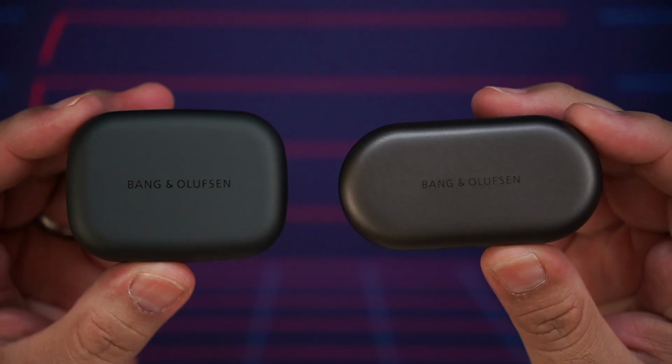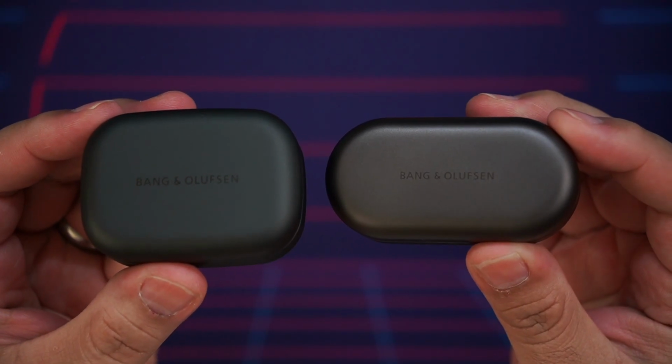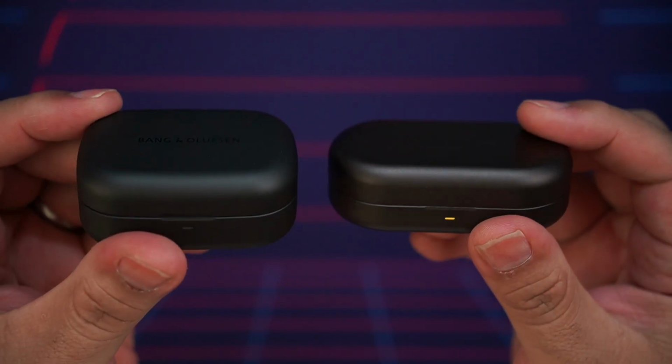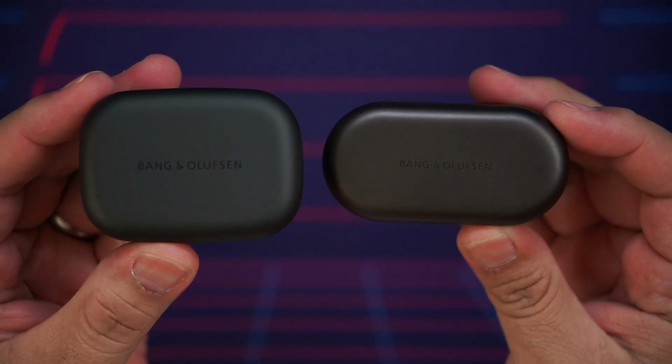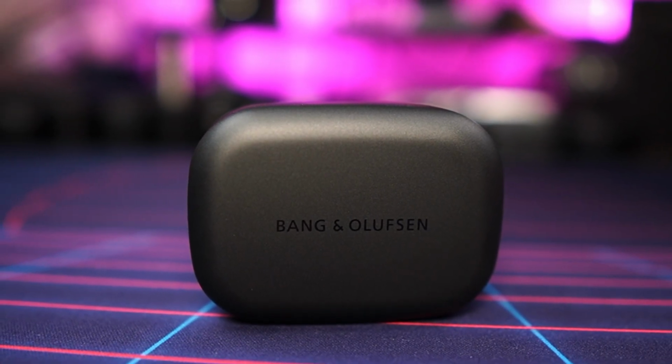The case itself is slightly wider and thicker than that of their previous version, the Beoplay EQ, but it still has that high-end feel, fit, and finish. It's not cheap or plasticky. It feels like you're getting something that is built very, very well.